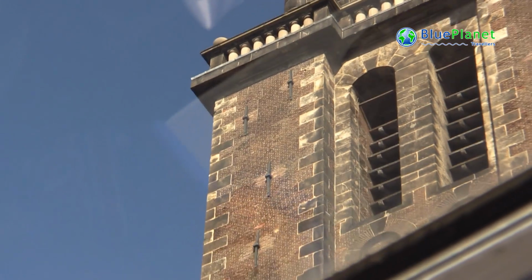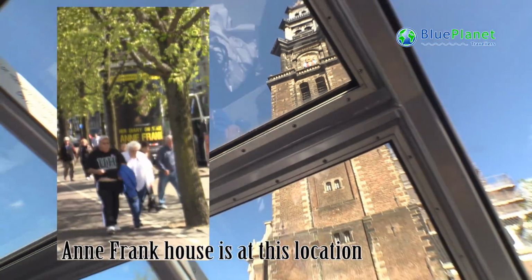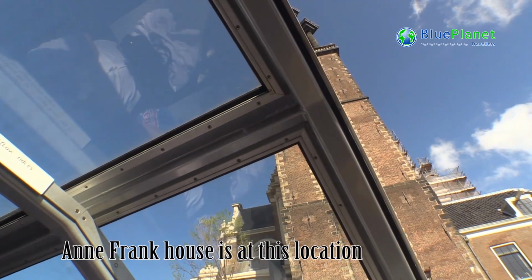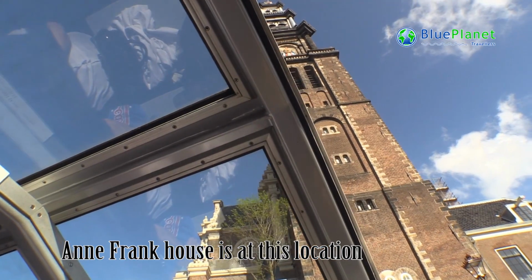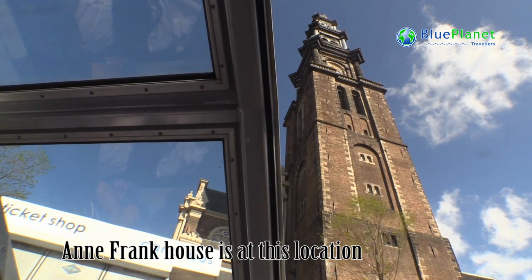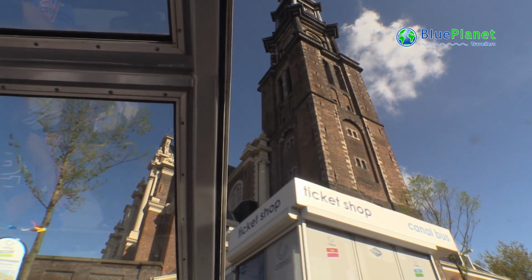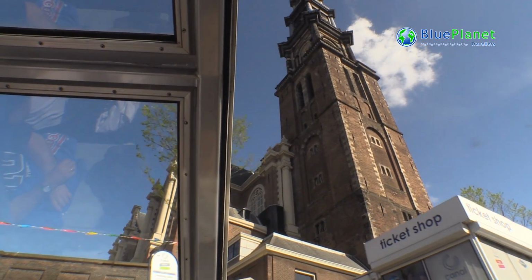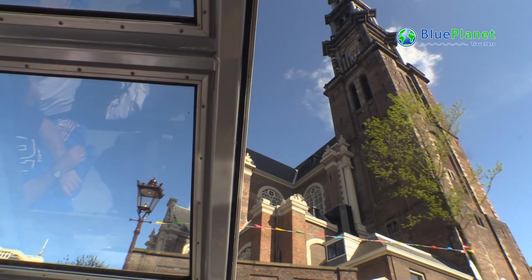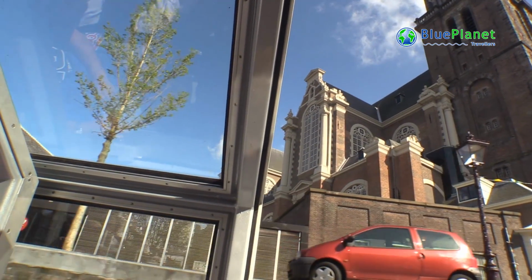That's the canal house where she was living with her family and another Jewish family. You see coming up a modern house at the corner. That's the museum, and just next to it is the canal house where she was living. Just a little bit further, number 263. Usually a lot of people are waiting here in line. It takes at least 2 to 3 hours to get into the museum.